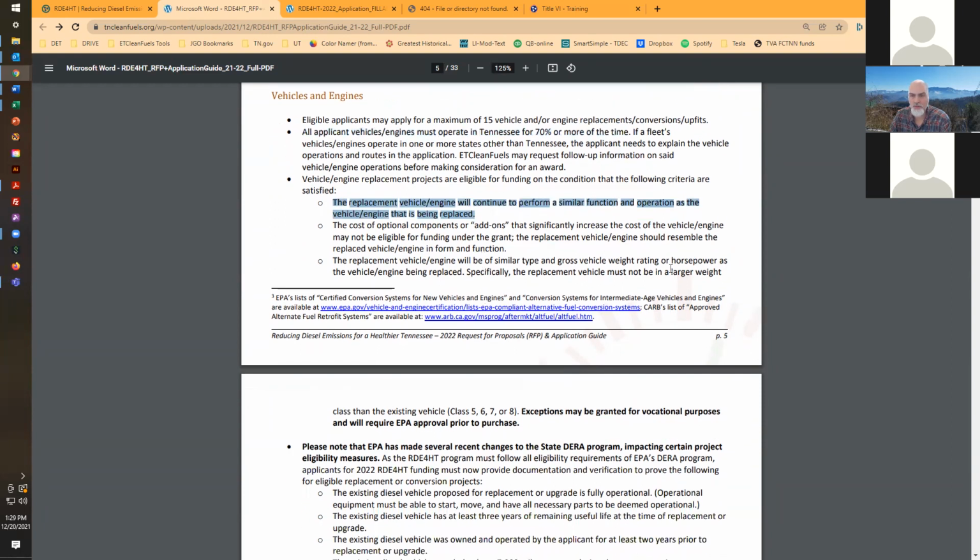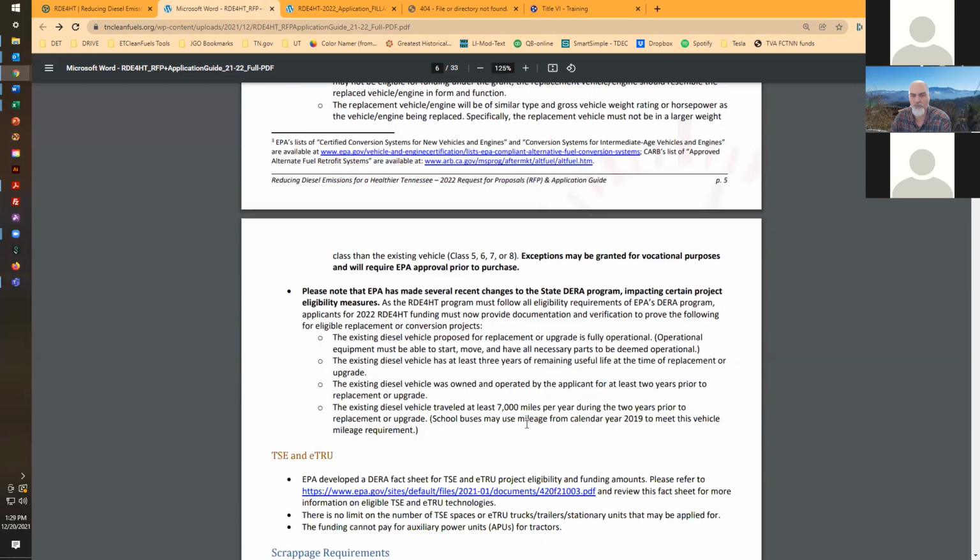It needs to be of similar GVWR. You can't replace a class 5 with a class 7. I think there may be a little wiggle room to downsize or upsize something, maybe one class, but you're going to have to request through me an exception for that, and we can ask EPA if they will allow that, especially if you're trying to downsize a little bit. The older one you needed was a little bigger, the newer one can be a little bit smaller. Just no big jumps in size are generally not approved.